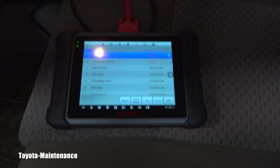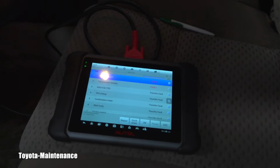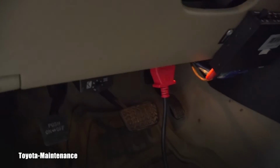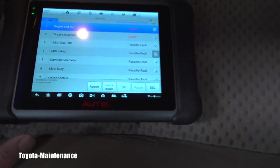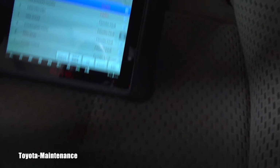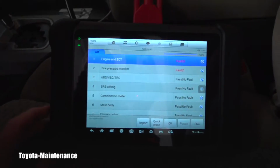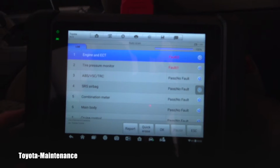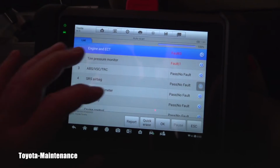So here is the Autel, what is it, MS906, I believe. I hook it to the vehicle. It read the VIN pretty quickly, that was cool. What will be the better angle for you? And immediately it says, oh look, we have a 100% scan.